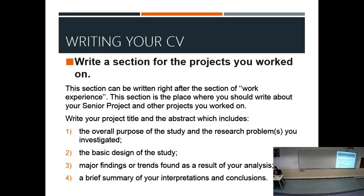And maybe after the section of the work experience, you can include the projects that you worked on. So this section is the place where you should write about your senior project and other projects if you worked on. So first write your project title and the abstract should include the overall purpose of the study, the project that you worked on, and the research problems you investigated, the basic design of study, major findings or trends found as a result of your analysis, a brief summary of your interpretations and conclusions.